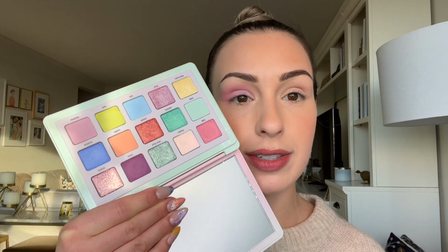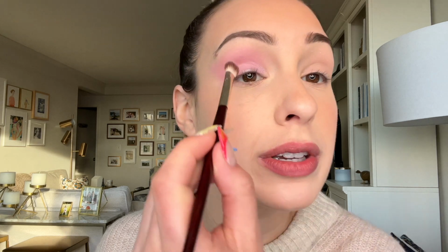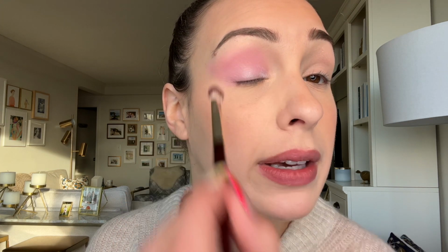I think the main thing here is that you can't really count on these to build up too much depth. I don't think that this is a palette where your goal is to get a lot of depth because it is a pastel palette. So just keep that in mind. I'm not really sure how this might work for you if you had a darker skin tone, but for me, it seems to be blending extremely seamlessly.